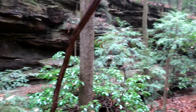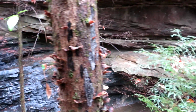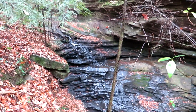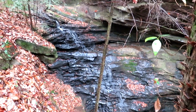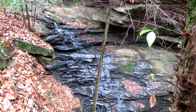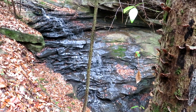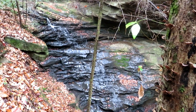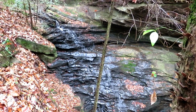Yeah. Let me pull this around here. Check out that waterfall. I thought it was the upper two that were the something nice. Seeing this thing in full flow would be just wild. So gorgeous stuff.